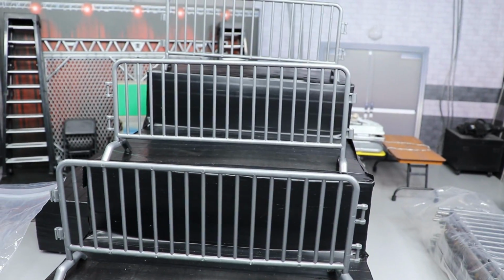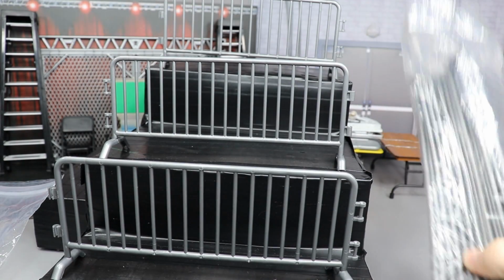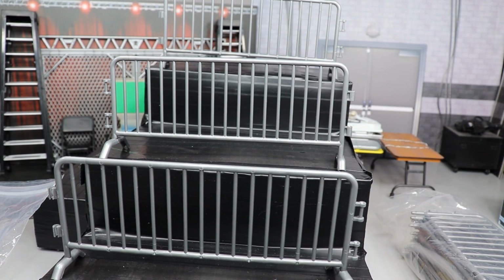But not only do we have these, we have a ton more. We have the other three for the other side, and we have a whole bag full of extras for different spots and stuff like that. A couple spots came to my head.